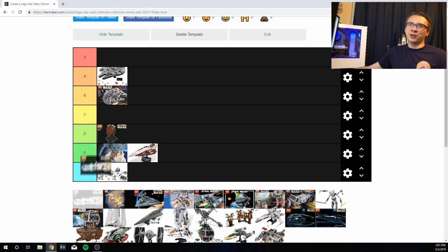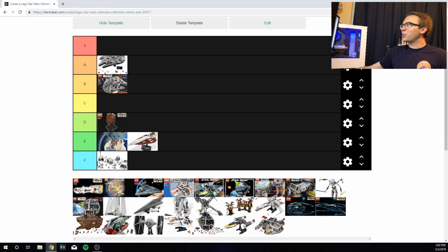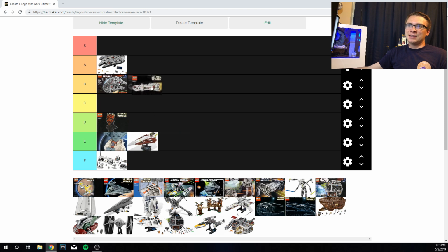Rebel Blockade Runner. So this set clocked in at 1,747 pieces, $200 US. That puts it at 11.4 cents per piece. So set 10019. This came out back in 2001 with the Yoda and the Darth Maul busts. This set's absolutely massive. It's huge. The whole thing at the front is such a cool build. I'm gonna put it at an A.